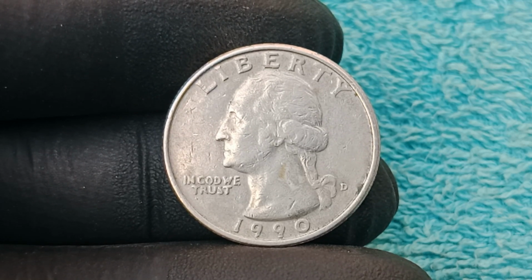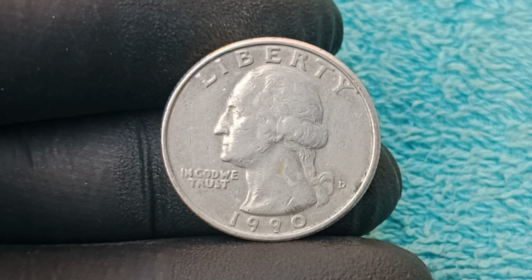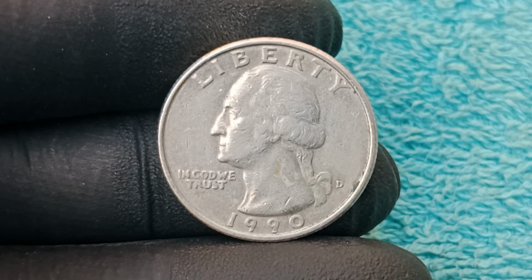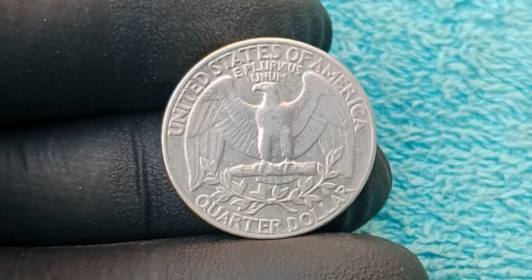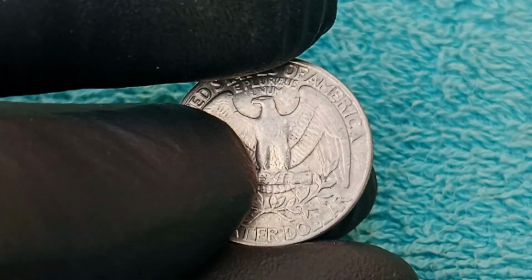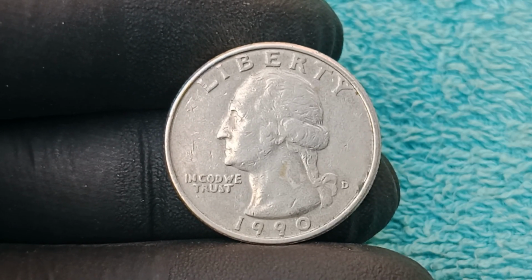Adding yet another layer, experts discovered unusual reeding on the coin's edge, where the grooves are unevenly spaced and vary in depth, indicating irregular pressure during the upsetting process before striking. Although this feature might seem subtle, the fact that it accompanies several major errors on the same coin increases its importance, because it suggests that the coin went through multiple stages of mechanical malfunction during its creation.